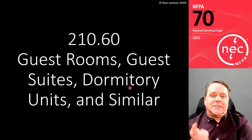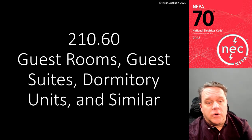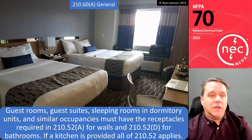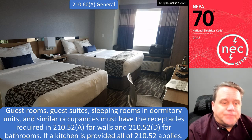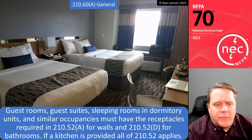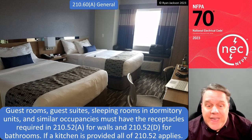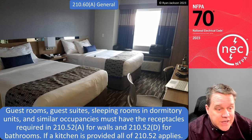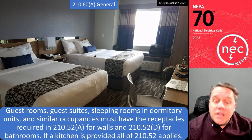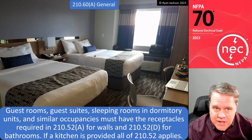All right, last section, 210.60, guest rooms, guest suites, dormitory units, and similar. 210.60(A): Guest rooms, guest suites, sleeping rooms, and dormitory units, similar occupancies, must have the receptacles required in 210.52(A) for walls and 210.52(D) for bathrooms. If a kitchen is provided, then all of 210.52 applies.